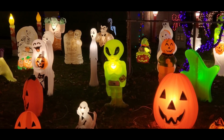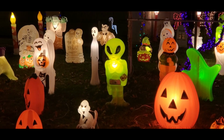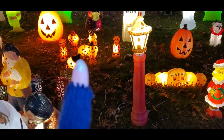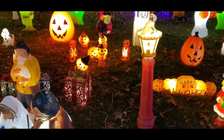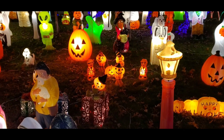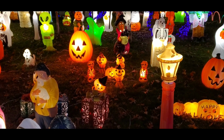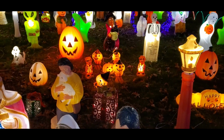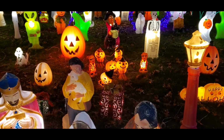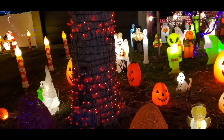Oh, there's a lot of Halloween blow molds here that I would like to have. And there's some I do have. I have a couple of those jack-o'-lanterns on the hay stalks. And I also have a jack-o'-lantern on top of a black cat, which I haven't seen yet. RJ, look at the Halloween.